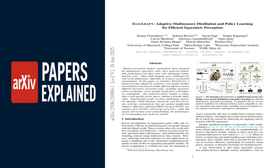This technique, where a more complex AI teaches a simpler one, is called distillation. EgoAdapt adaptively distills knowledge from multiple senses, like sight and sound, down to the most efficient pathway needed for the task at hand. It essentially learns when it can afford to be lazy to save energy. Let's explore what they found.